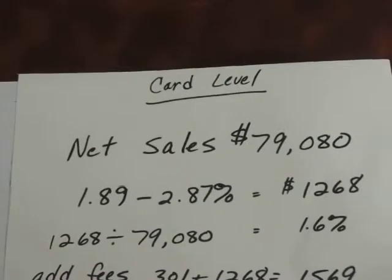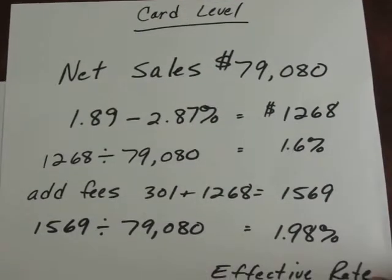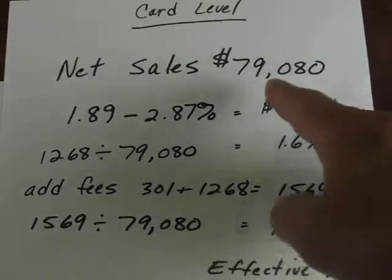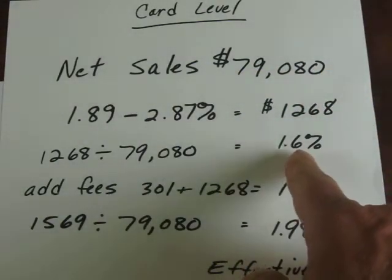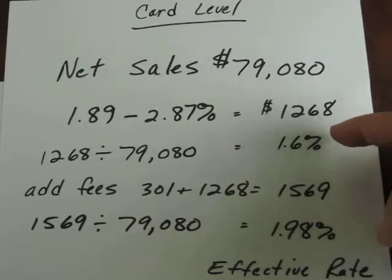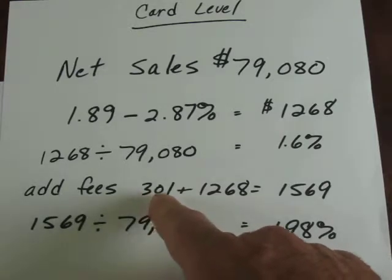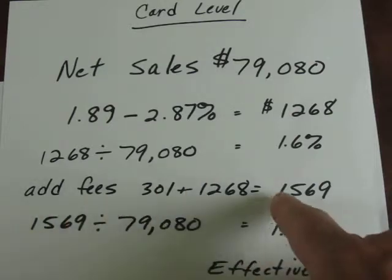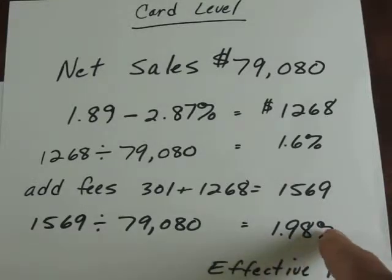Well, let's take a look at this and figure out this time. So with Card Level, the net sales are $79,000, and the rate that we were actually able to quote was 1.6. But now let's add our fees in. The fees were $301, and so the total amount was $1,569 in fees. This rate here, now their effective rate is 1.98%.